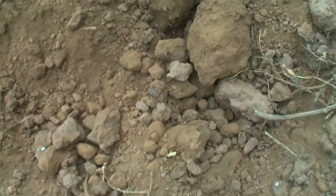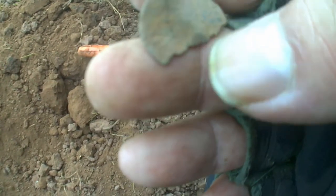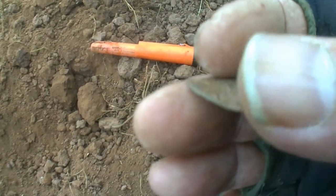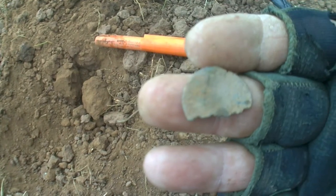Alright guys, I've got another target. It's part of a coin. Can't really tell what's on it. But yeah, first coin anyway. Alright, catch on next.